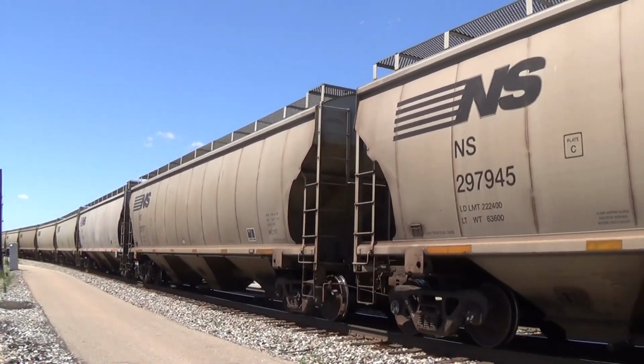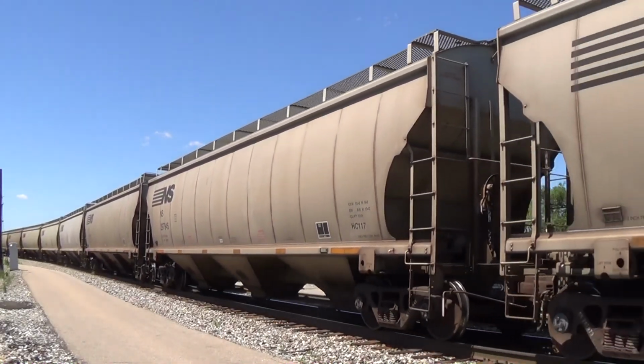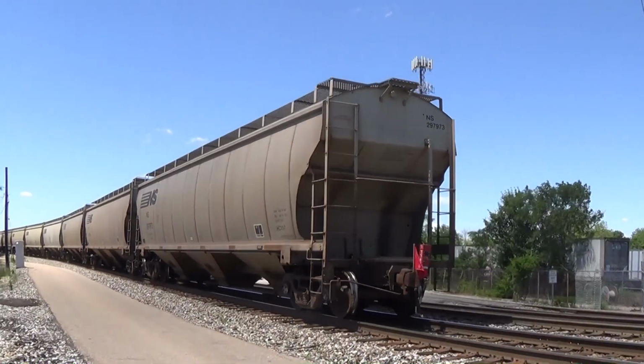This westbound grain train is on its way into Sharonville Yard to be switched and unloaded. The train is so long that it will not fit into the yard in one piece, so the train is cut into two pieces, one in the yard.